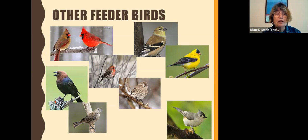These are interesting birds. They do not make their own nests. They parasitize other birds' nests, lay their eggs in other birds' nests and move on and let their young get brought up by other species. This is another bird that is a little less common in the winter, but we do have them throughout the year. And then on the bottom right is another one of my adorable little birds.